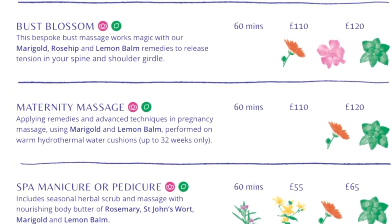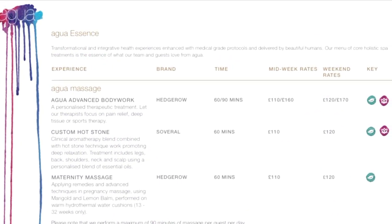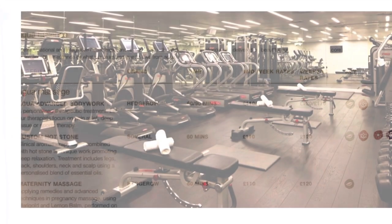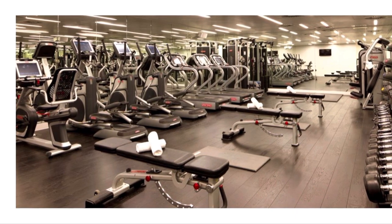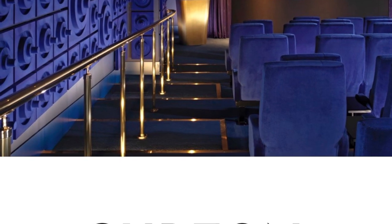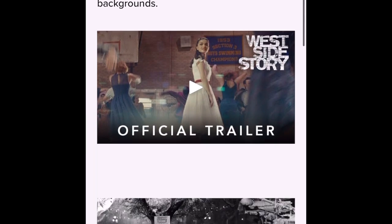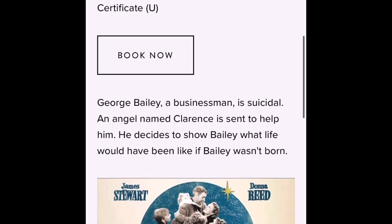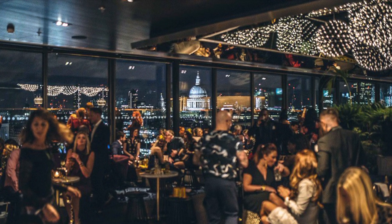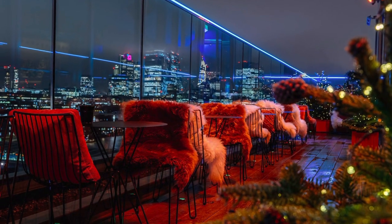If you're looking to pamper yourself during your visit, well, take time to unwind and treat yourself to a personalised treatment at the Agua Spa. Or, if you want, blow off steam in the state-of-the-art gymnasium, still don't know what that is. Or, indeed, you can escape with one of the wide selections of films at the hotel's very own Curzon Cinema. Amazing. You can also enjoy panoramic views of London at 12th Knot, which is located on the, you guessed it, 12th floor.